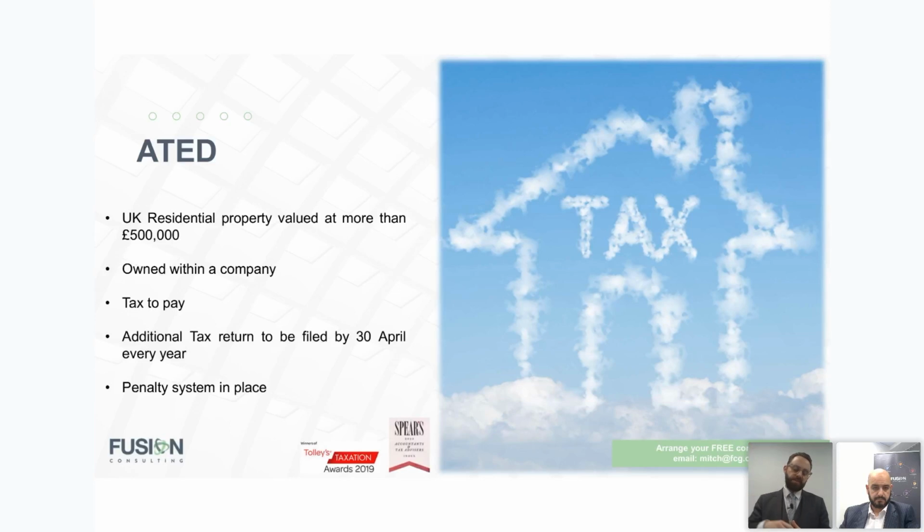If, like the majority of cases, you've purchased it for third-party investment purposes, so you're renting it out on market value terms to third parties, then there will never be an ATED tax charge. But you still have a requirement to complete an ATED tax return and claim the relief. So there is a filing requirement. Not that many people actually know about it when purchasing residential property via a limited company. Something to bear in mind.